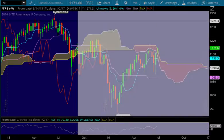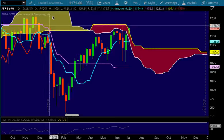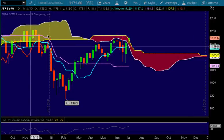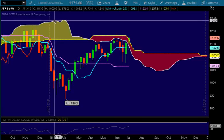I just want to take a peek at the Chikou. The Chikou you see is inside this cloud here and is neutral. The cloud goes up a lot higher. Let me show you that. So the Chikou will be finding resistance at the top of the cloud at approximately 1240.90.